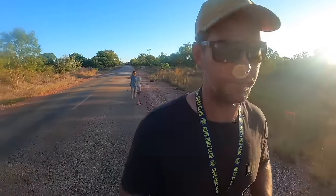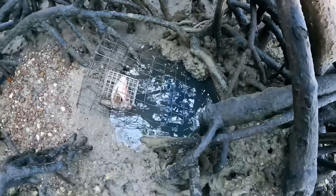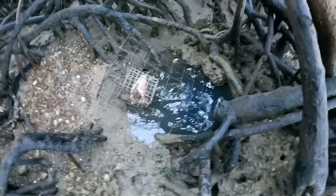Mud crab mission. We're going to check this pot that we put in yesterday afternoon. We found a good hole, but couldn't get the crab out of it. It's too deep, so we shoved a pot in its face. I can see him in the bottom there. Probably should have worn shoes. It would have been smart.